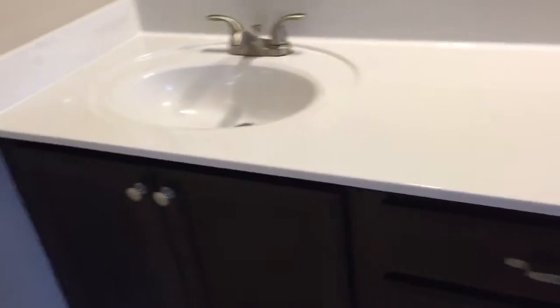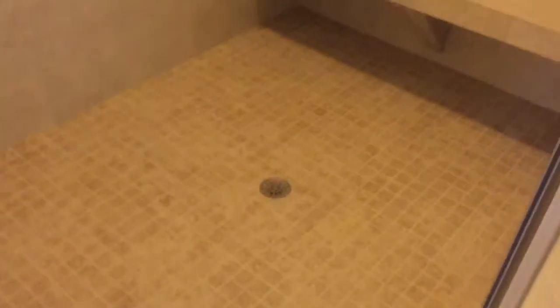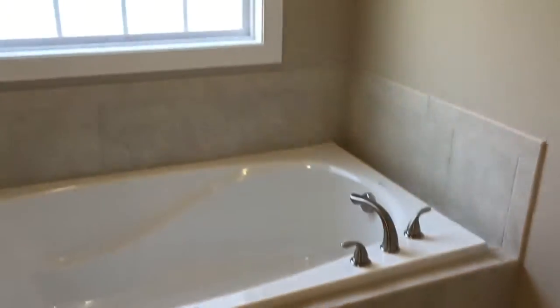Master bath. Yeah, one of the closets in here. Dual vanity. Big old tile shower. Bench seat. Water closet.